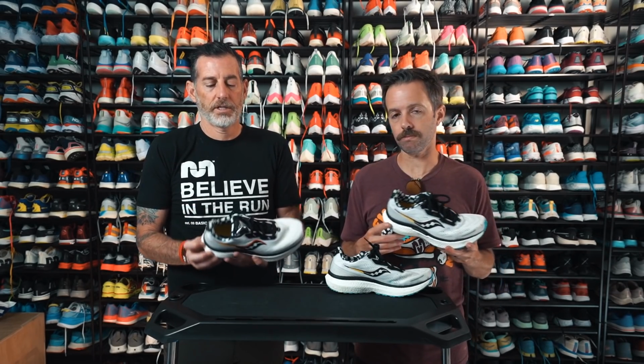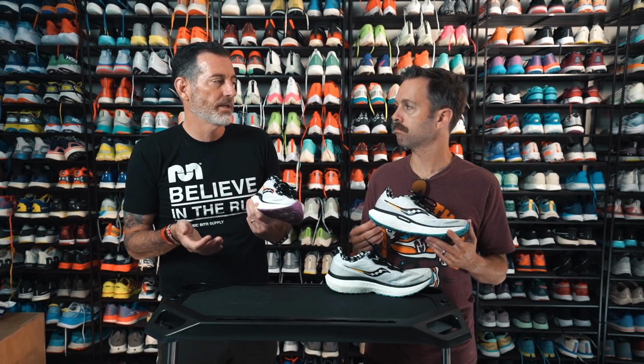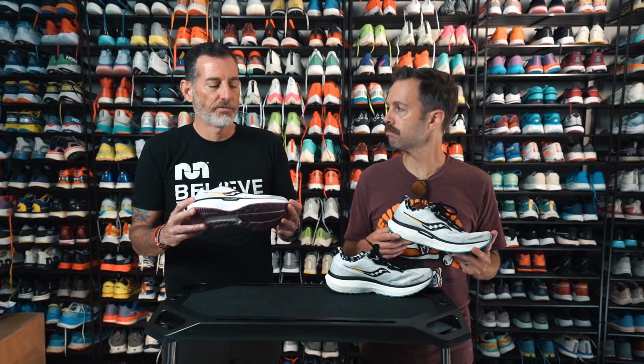Other things to notice: you've got some reflective details on the back and on the toe, so that's great for a daily trainer. Not so much in the summer because we're pretty much in the light all the time, but you're going to be getting into the fall at some point, and having that little bit of extra visibility is going to be helpful. I do think just from touch and feel, the upper feels a lot more streamlined than the original.